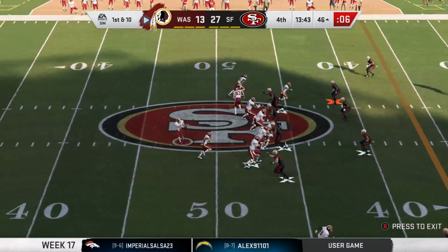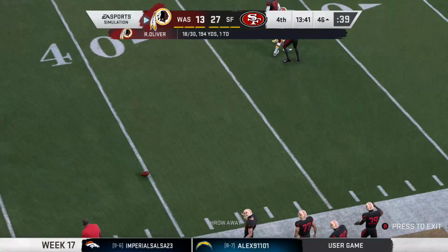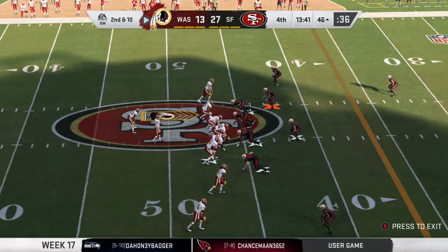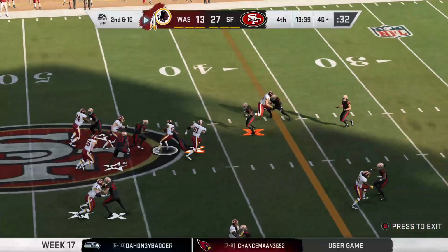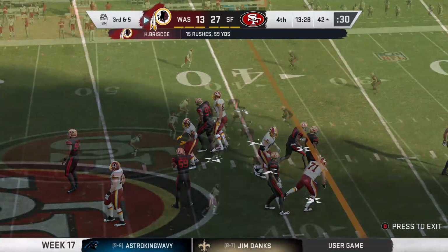This has to go down as one of the simpler routes in the playbook, but oh so effective. Nice completion there. Keeps the sticks moving. And now a throw on first down there, but it's incomplete. An incomplete pass on first down. That leads to a 2nd and 10. He takes it down to the 42, a 5-yard run.